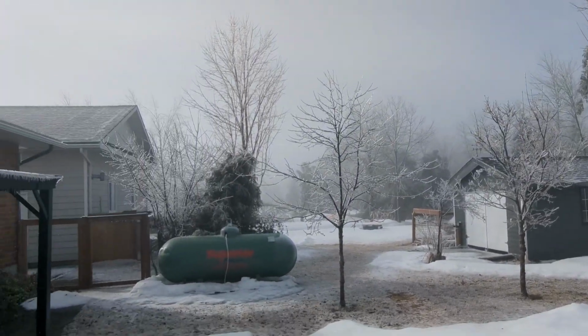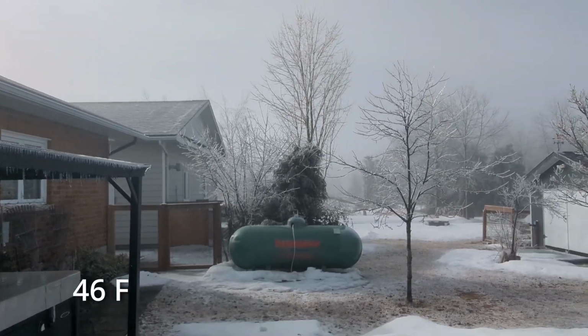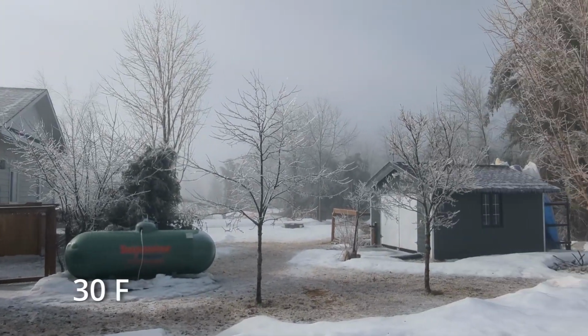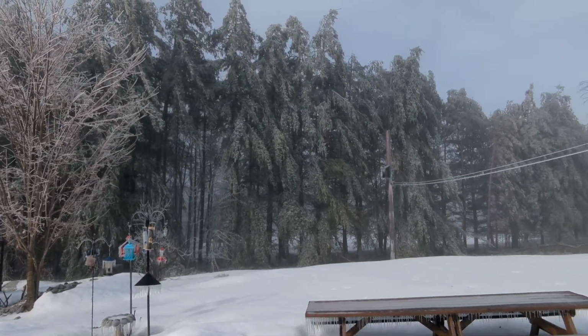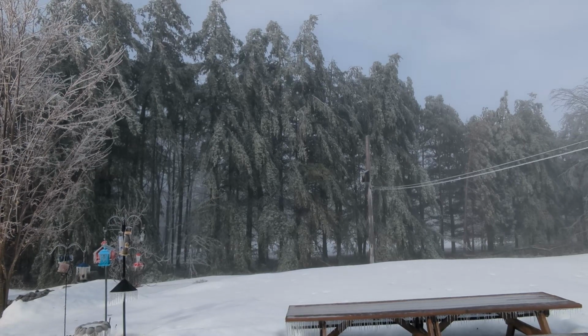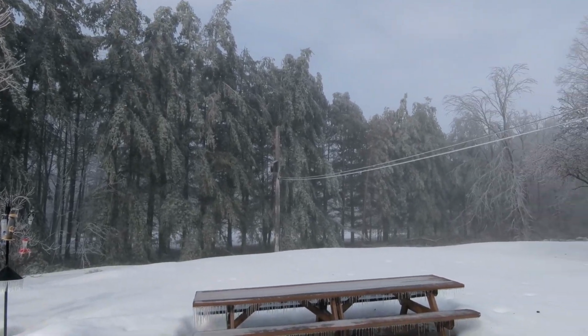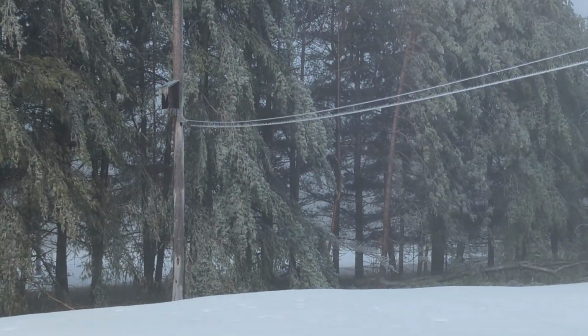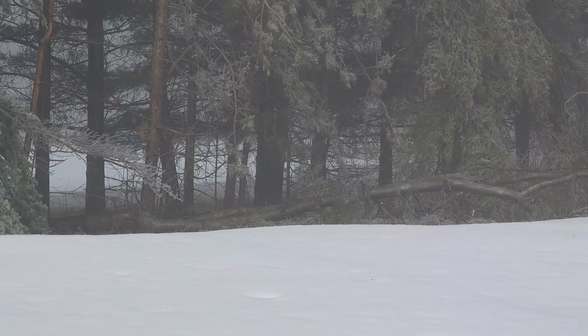Things are gonna melt real quick because it's supposed to go up to 11 degrees today, and it's 8 right now, and yesterday it was -1, so I suspect it'll be interesting to see how much of these trees bounce back when the ice melts today. But we have some really big damage in here.